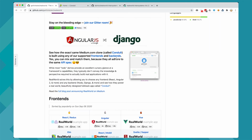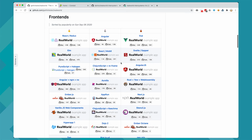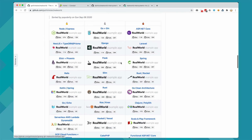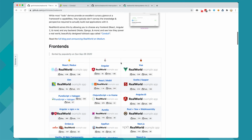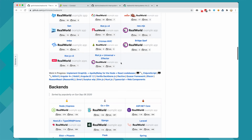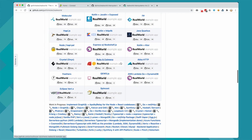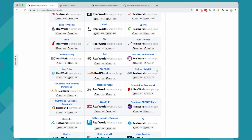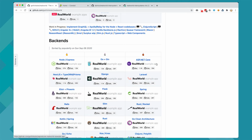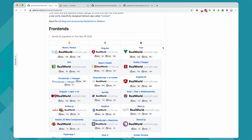It uses multiple implementations for the front end and many implementations for the backend to do exactly the same project. And you can mix any front end with any backend, but the result will be exactly the same. But this project doesn't have any examples of Iris, how to use Iris on the backend. So I did it and participated in the contest, and you can see how it works.